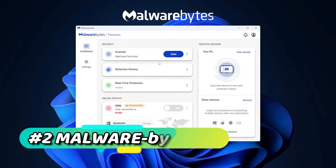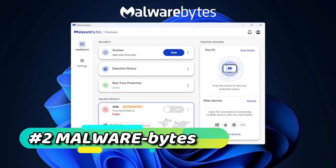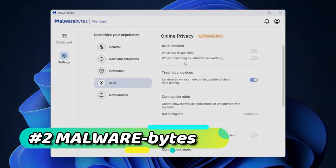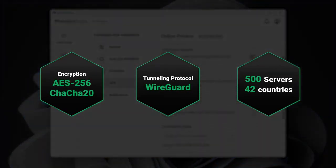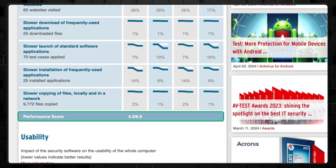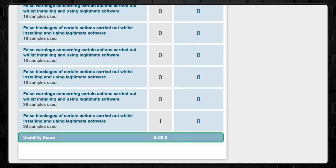Right, my next nominee for the best antivirus app goes to Malwarebytes. Also, the premium plans do include a high-speed VPN, which has a decent amount of countries to choose from, though a pretty small server fleet. In independent testing, the app had excellent results in protection, performance, and usability, with results never dropping below an impressive 5.5.